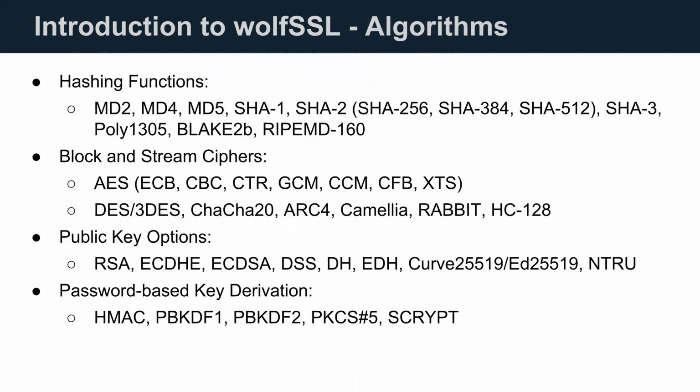So as Kristen mentioned in the intro, we will be supplying these slides after. So I'm going to skip through the next couple. We'll just touch on them briefly, but feel free after the presentation to go through and look if you have a need for a specific algorithm and want to see if we support it. You can check this slide here. This lists our hashing functions, block and stream ciphers, public key support, and password-based key derivation.